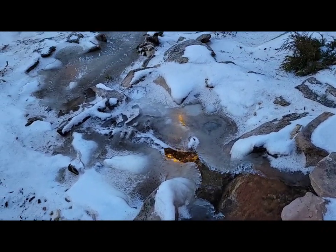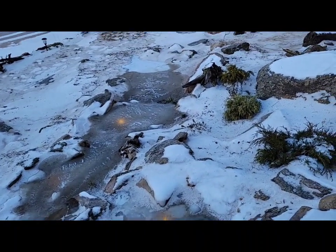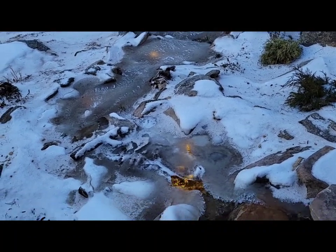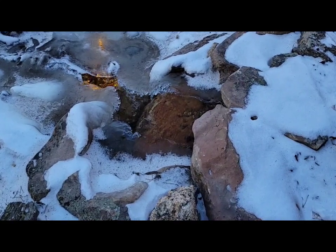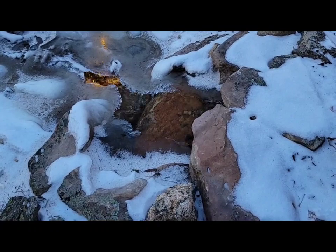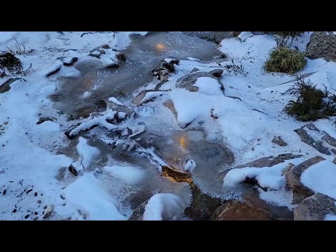But check it out. The top is completely frozen. But as we were told, it'll keep running. It'll just run underneath the ice. And we need to add more water because it takes a lot of water to make ice. Now here's our other dilemma.